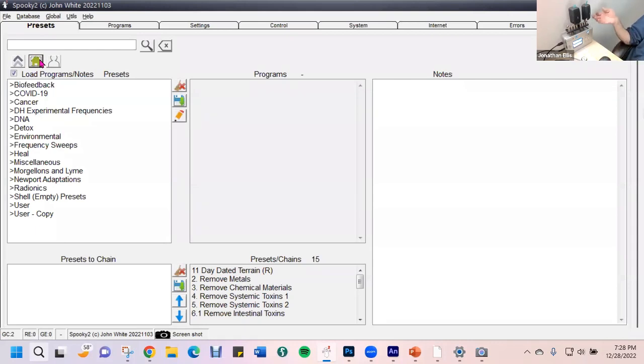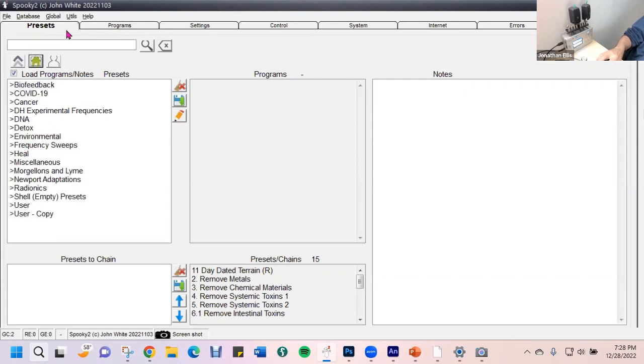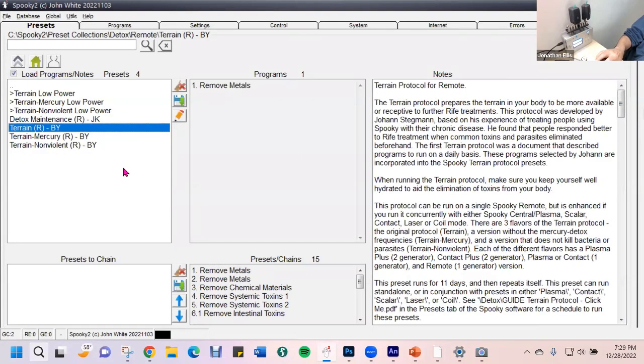The reason this equipment is so cost effective is because all its controls are in the software. So if you wanted to do the terrain, you go to detox. This is the home screen, right? This is what you're first looking at. You would go to detox, you would go to remote, you would go to terrain. Now I have a little trick that I put to use.